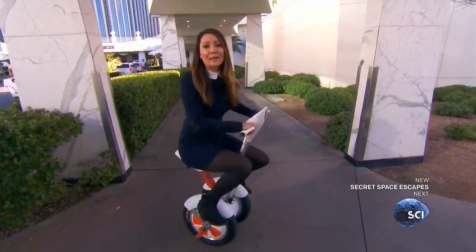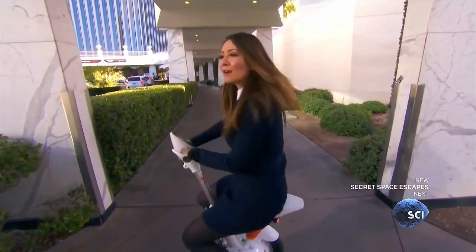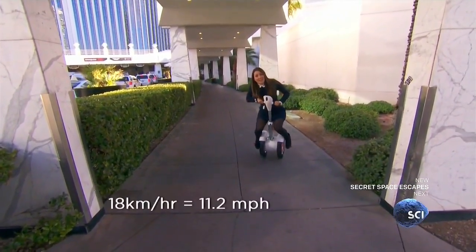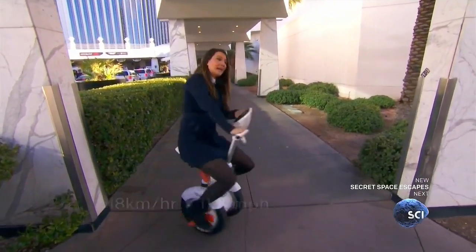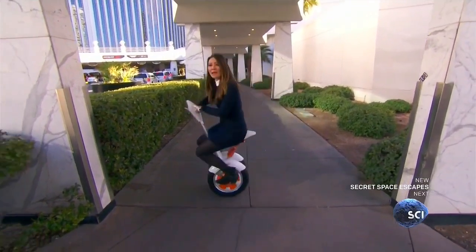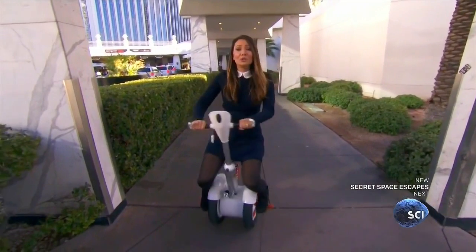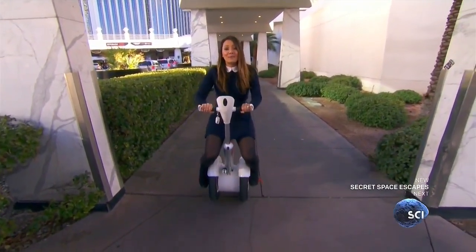This is called the Air Wheel, and it is a brand new innovation right out of China. It's an electric vehicle. It goes about 30 kilometers on a single charge and about 18 kilometers per hour. So it's really clever. It's all sort of steered just by the way in which I shift and move my body about. And of course, as many people know in China, people used to ride bicycles. Well, this is certainly the way of the future.